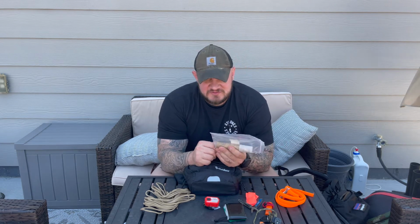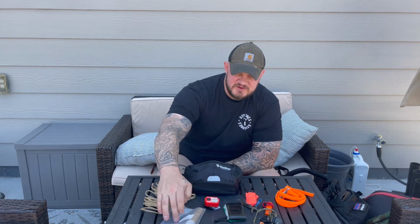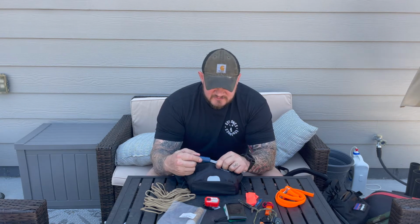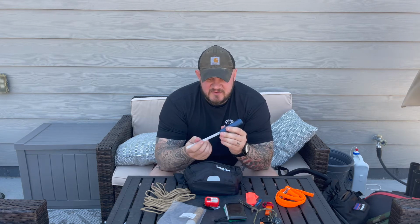Flare is good for a whole bunch of stuff. If you know anything about the mountains, snowstorms and rainstorms can come when you don't expect them at all. And if everything's wet and you need to start a fire, this will start a fire and it'll dry out your wood as well. It'll also signal for help, so that's good. And you can use the bag to get water. Speaking of water, this is a little mini survival straw. If you come across a stream or a lake, you can just get it right out of there, or you can put water in the bag and use that to drink it.